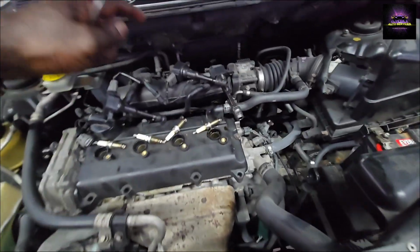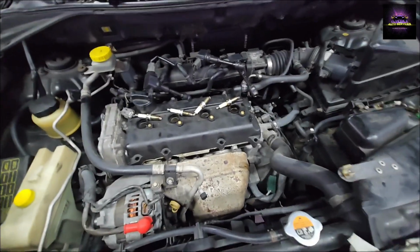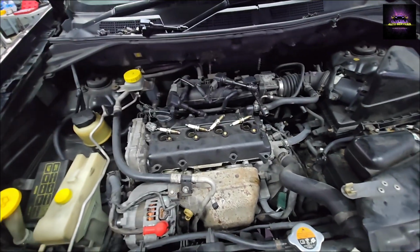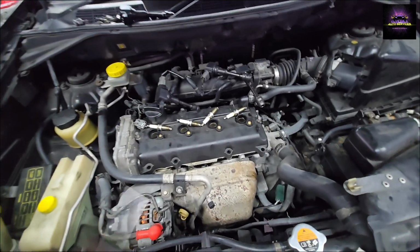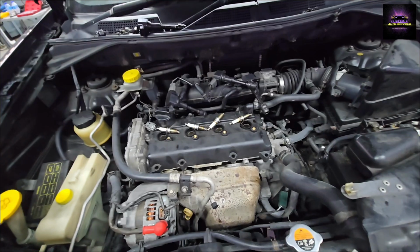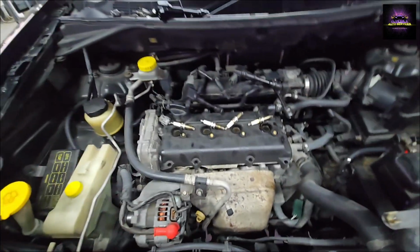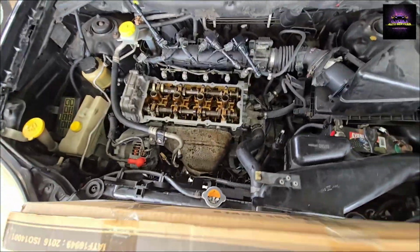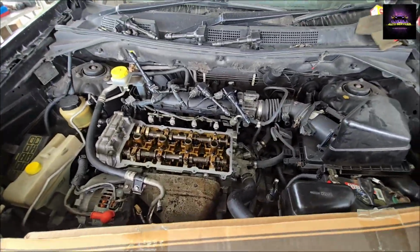So as I mentioned, I'm going to replace number 4 and number 2 coil, and I'm going to replace all the spark plugs, and this valve cover I've got to replace as well. So I'm going to go out to the store and see if I can get my hands on a cover and coil and plug, and I believe this is supposed to rectify that misfire that we are getting on this engine. 6 hours later.